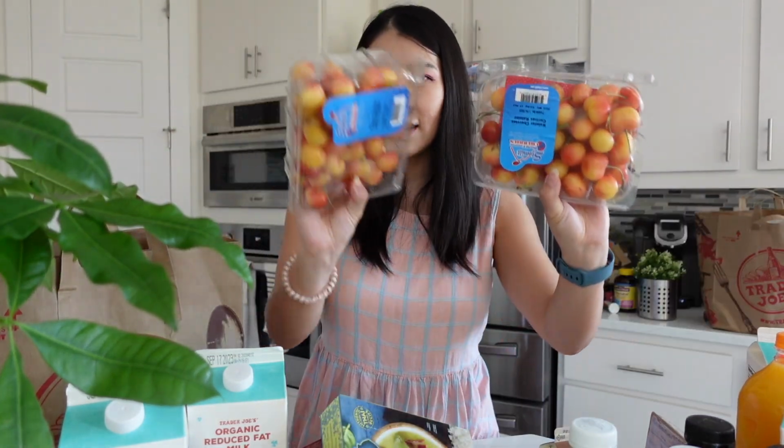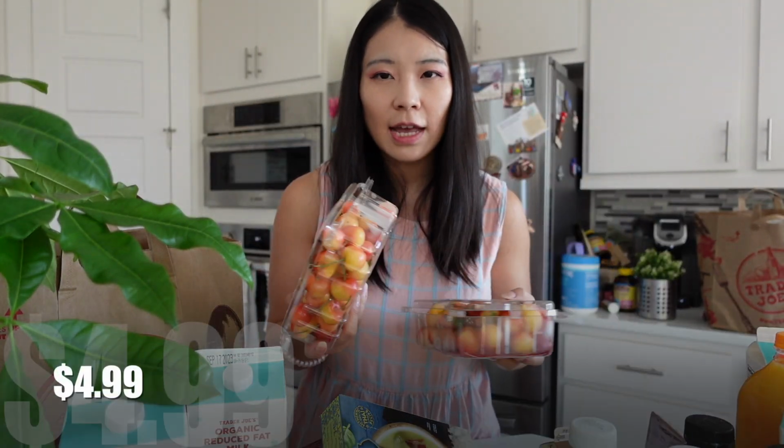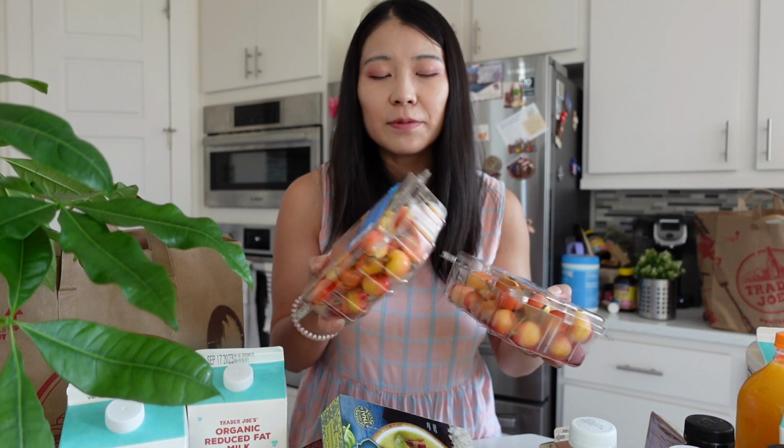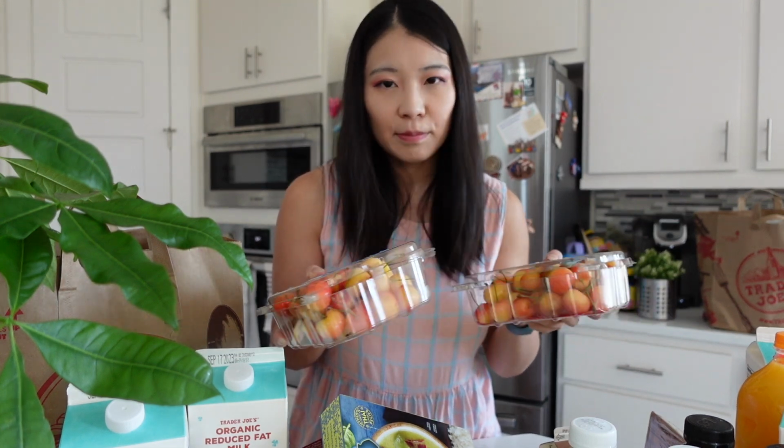Reindeer cherries, they're actually a little bit cheaper than last week. The prices of fruit from Trader Joe's fluctuate from time to time. Every time I put these videos up, usually it takes several days to edit a video and then you will go back and see a different price. That's completely normal. So I got 2 reindeer cherries.